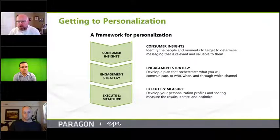What are we going to message to you? When are we going to do it? And finally, we have to execute. What data are we going to use to build that profile and score that, in a way that we're going to be able to do that inference that I've been talking about, to predict this is who you are and where you are, so we can customize the content or the functionality we're giving you in real time and dynamically.